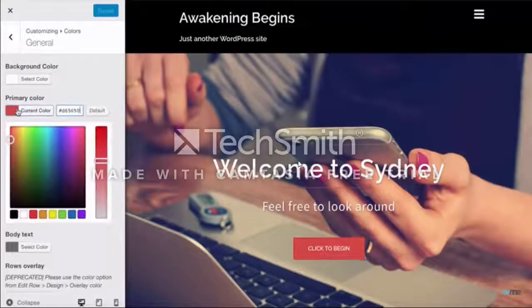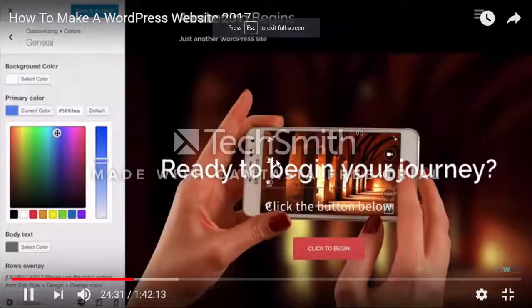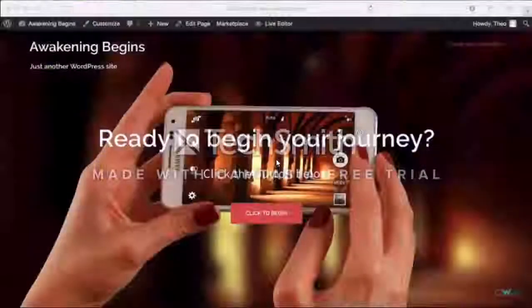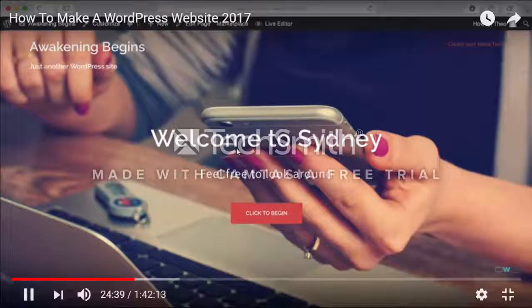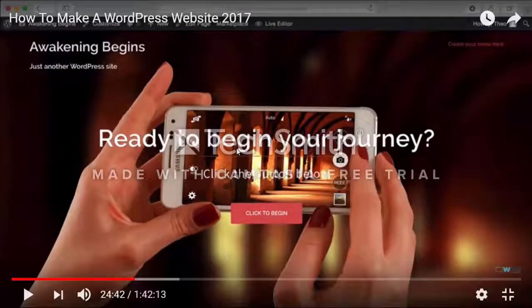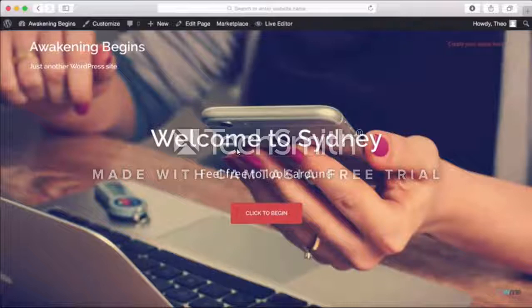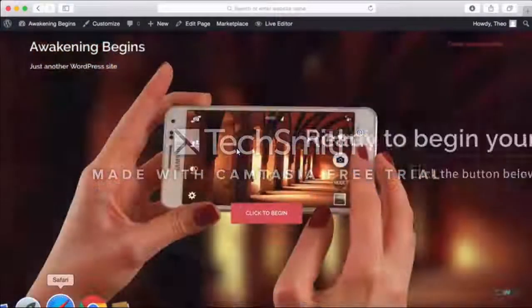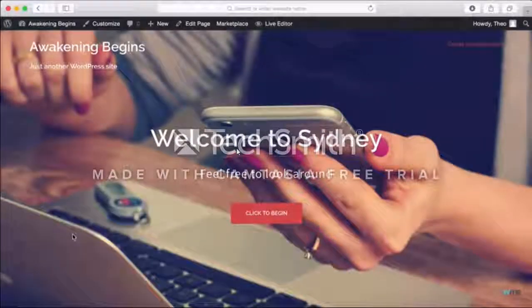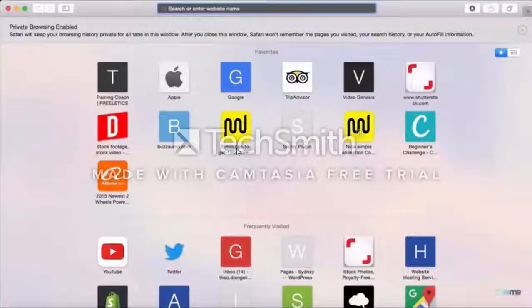By the way, when you make changes here, you can see them as they happen because this is a live view of your website. I would recommend though having a separate page open to view your website so it's full screen and looks exactly like it would if someone visited. And this way you can keep checking the changes you make even if you're not in this area. The best way of doing this, if you're using Safari, is to right click it and click on New Private Window. This opens a browser window that is incognito, so it doesn't have any cached settings.